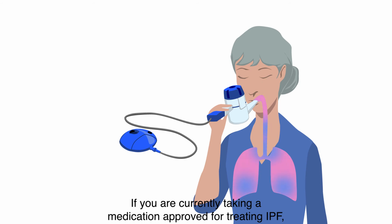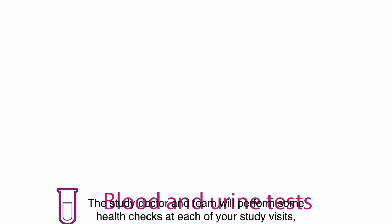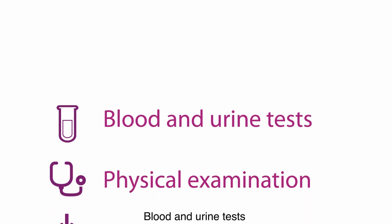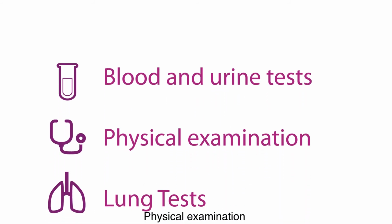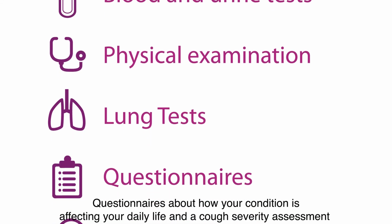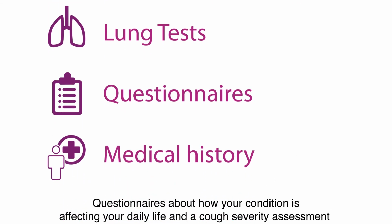If you are currently taking a medication approved for treating IPF, you will continue to take this medication for your IPF during the study. The study doctor and team will perform some health checks at each of your study visits. That may include blood and urine tests, physical examination, tests to check how well your lungs are working, questionnaires about how your condition is affecting your daily life, and a cough severity assessment.